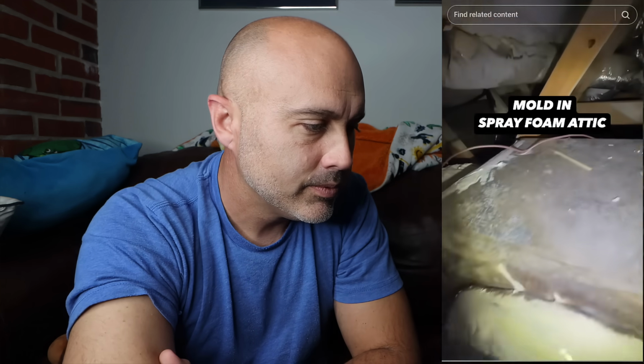Alright, check this out, y'all. Ductwork covered in mold. Look at that. All the way down the run. See all that? Look at that.